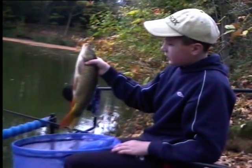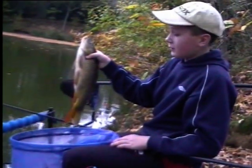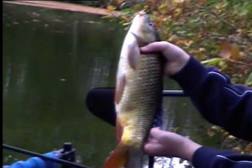And the last fish of the day. Got about 10 fish in total, maybe even more. It's only a 2-hour session. This is the biggest fish, probably 2 pound, maybe 2.5 pound.